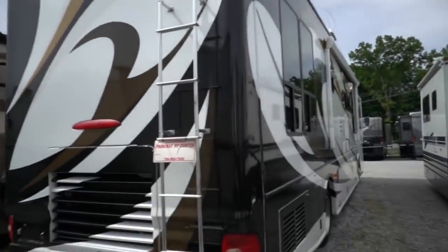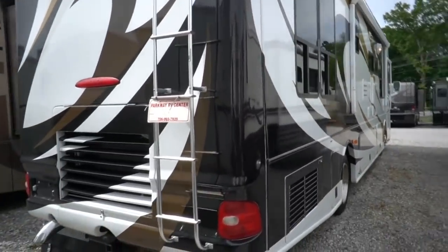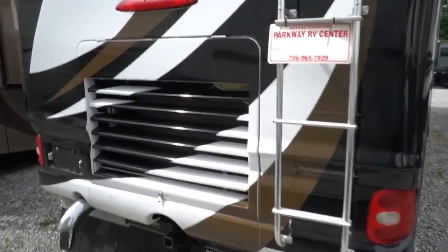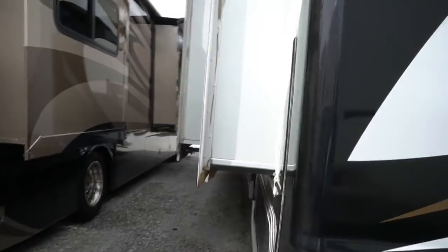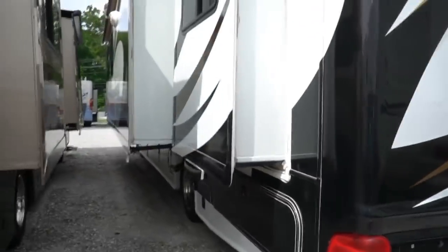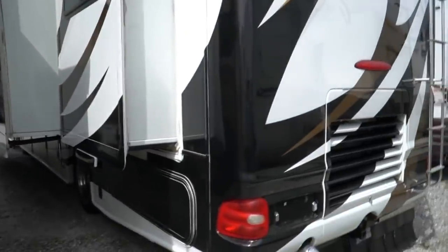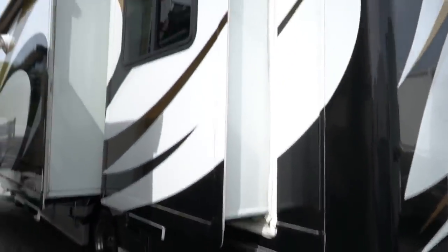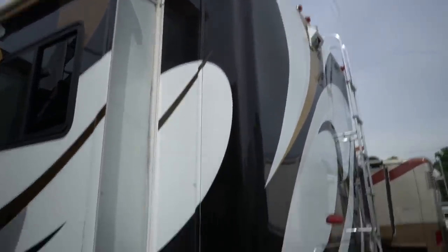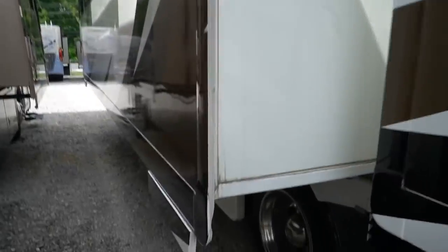But you can see, I love the color scheme, because it looks like you're looking at two different RVs when you look at the front and the back, and that's the way they do it. Makes it really unique. Got the mud flap, 5,000 pound hitch. Over here's your slide out. You can see a full wall slide and then your bedroom slide. So it's the equivalent of a triple slide on pretty much anybody else's 35 footer. Got the backup camera, the jacks. Man, this is a nice rig.